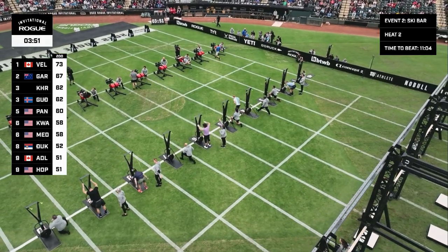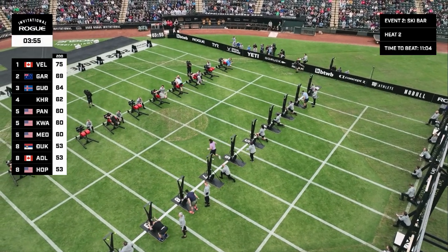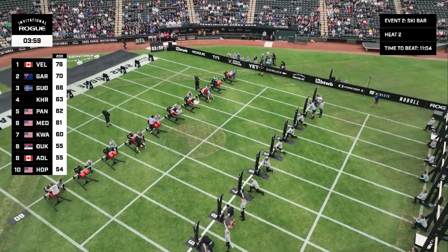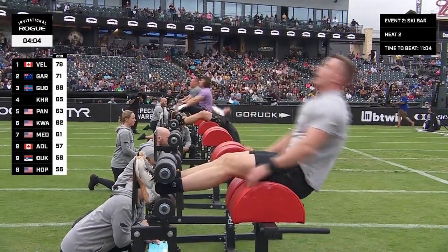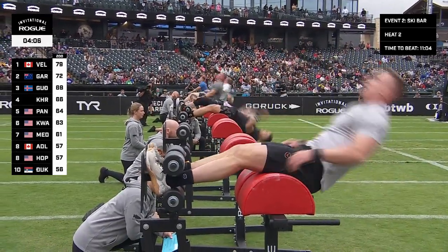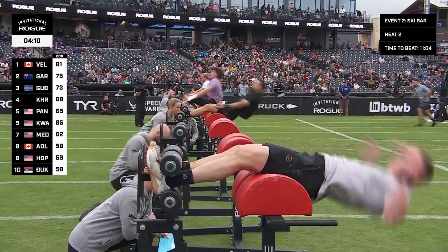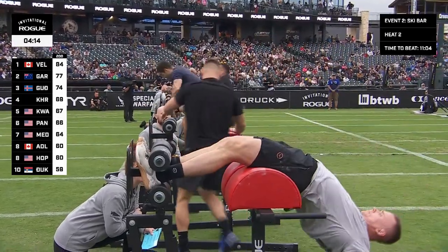Roman Krennikoff and Saxon Panchik heading to the GHD. Now here comes Sam Quant, and now Justin Medeiros in that purple shirt is onto the GHD. Only three men are on the Ski Erg. It's Lazar Jukic in lane two. And now in lane eight, Jeff Adler is done along with Jason Hopper.